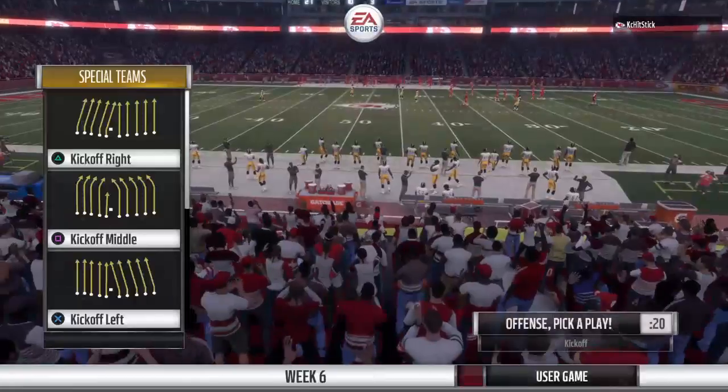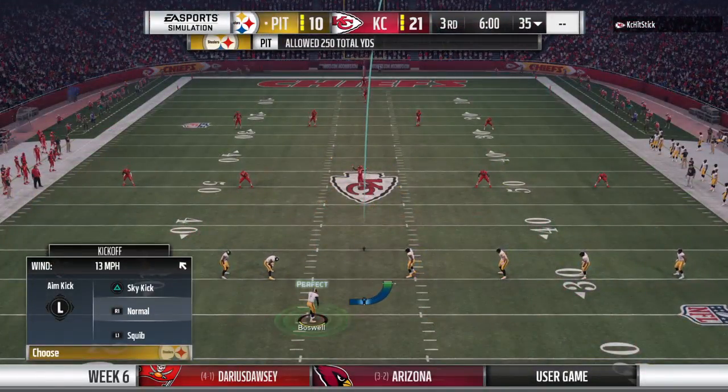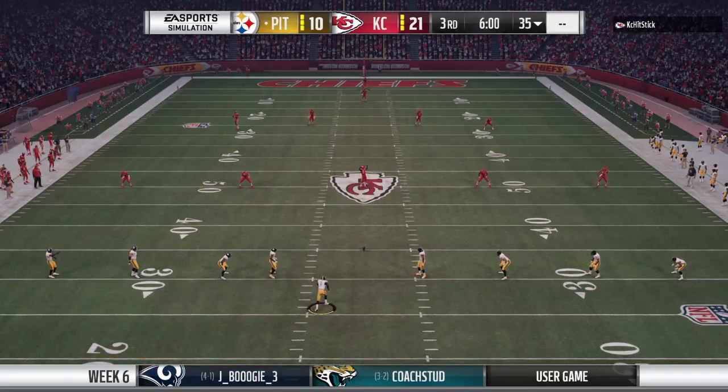And no update from Larry this week, apparently. We'll try again in week 7. But for now, let's get back to the action, ready to kick off the second half.